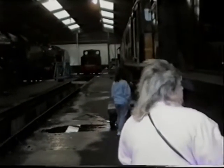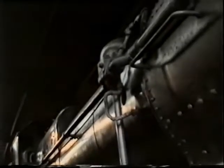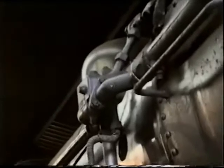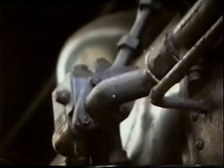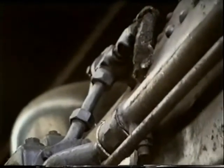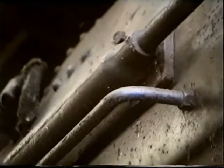This is my good lady having a look at the Derby 4F number 43924. I was on the footplate of this engine when it was found to have leaking tubes, and it was immediately withdrawn, and from then on it was stored for many years until restoration, which is now running up at the Keighley and Worth Valley Railway.